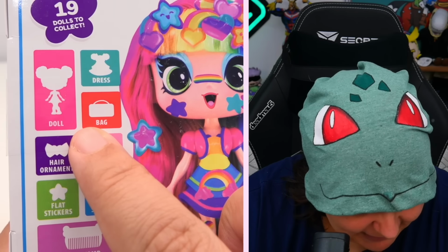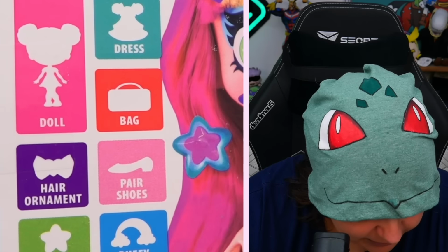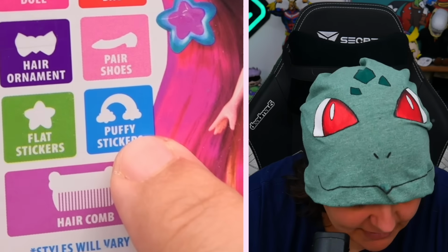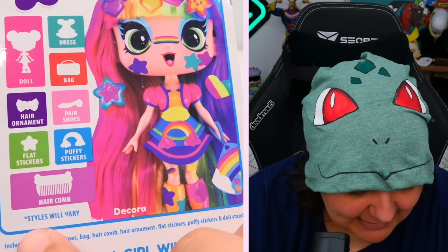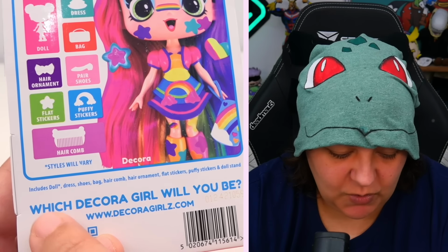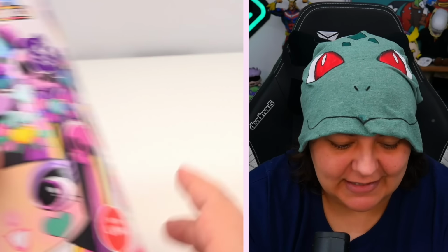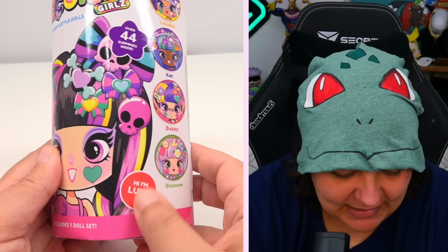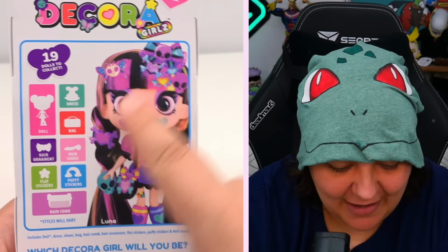But here's what we're being told we're gonna get. We're gonna get the doll, dress, bag, shoes, hair ornament, flat stickers, and puffy stickers. Okay, and then a hair comb. So these are the categories, and then here it says styles will vary. But then it puts me in doubt here because it does say which Decora girl will you be? So we don't know which character this is, but at the same time, here we say, hi, I'm Luna, and it still tells us which Decora girl will you be? And then we have a different character here. I'm confused. Maybe there's different waves, but let's open it up.